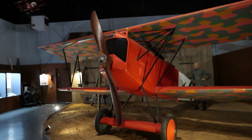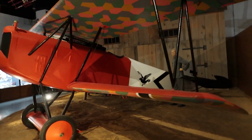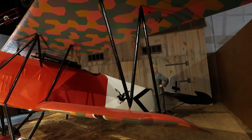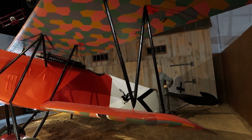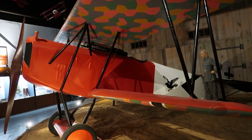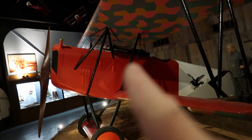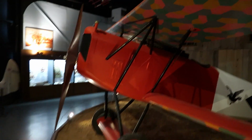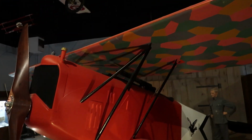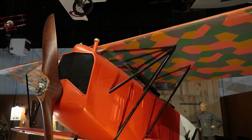And let's see what else we got. Ooh, this is a German plane right there. And there's another German plane next to it. Let's see. That's a Fokker World War I fighter. And you can see he has his cool machine guns up there. And these are the ones they had to set up so they wouldn't shoot the propeller off, because they actually shoot between the blades of the propeller. They're synchronized that way.